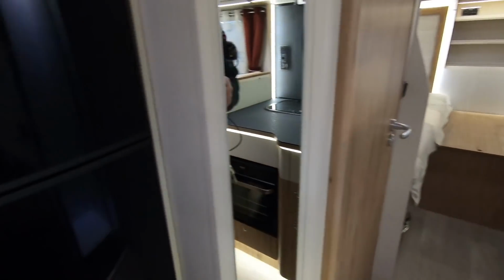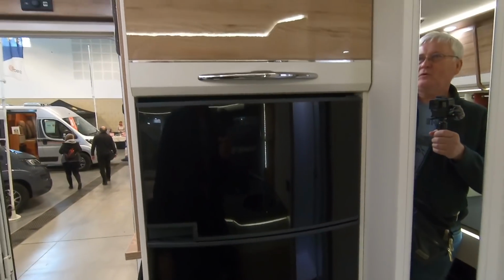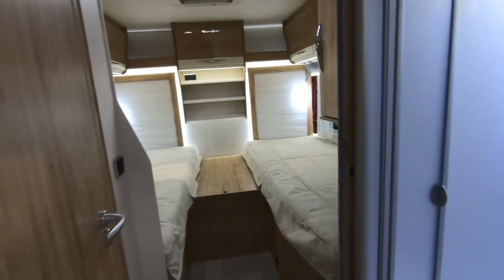I thought my phone was ringing just then, and it wasn't. I'd have to stop putting this fridge in everywhere. Yeah, well, it's getting a bit boring. I can't open it. I know. A little mirror there. It's a mirror, isn't it?